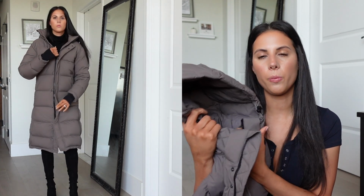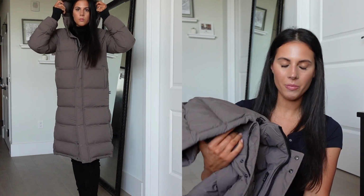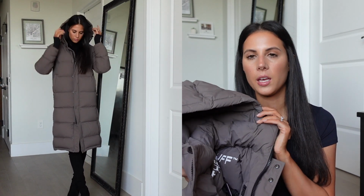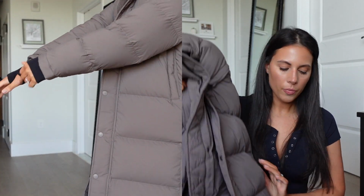And yeah, this color is so pretty. It took a lot out of me to not get black, because then that would be a staple black coat, but this color obviously would still go with everything and would look really nice to go out in too, not just something that you would run errands in. You just feel really nice in it no matter where you go.